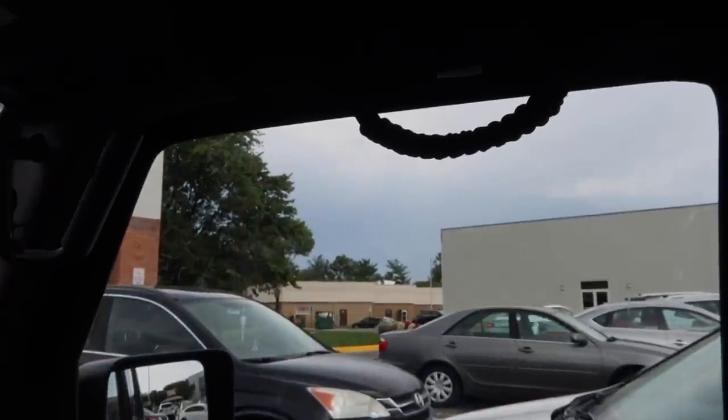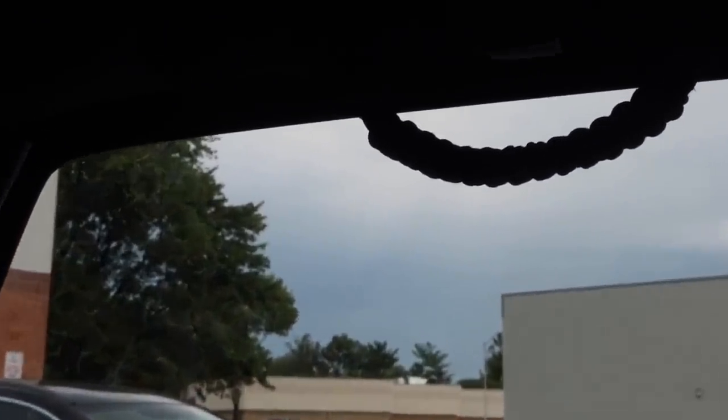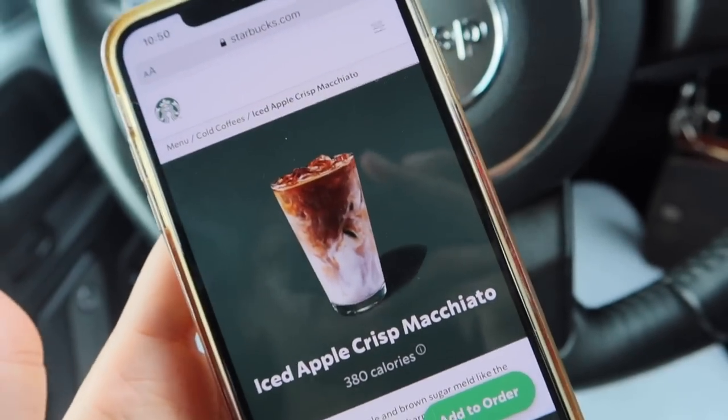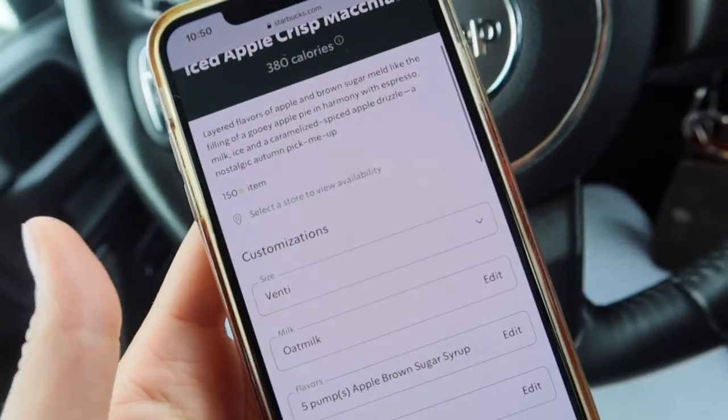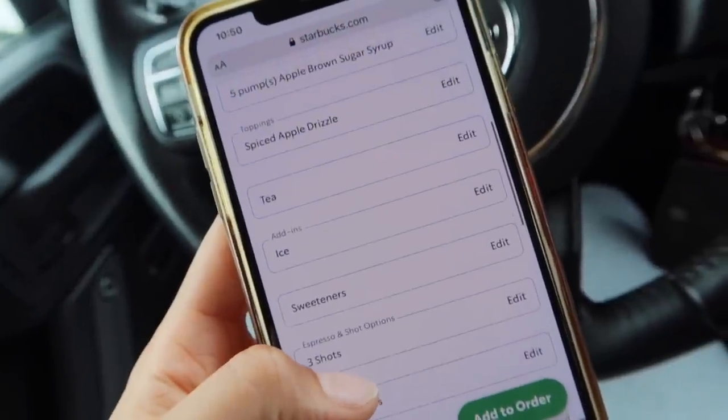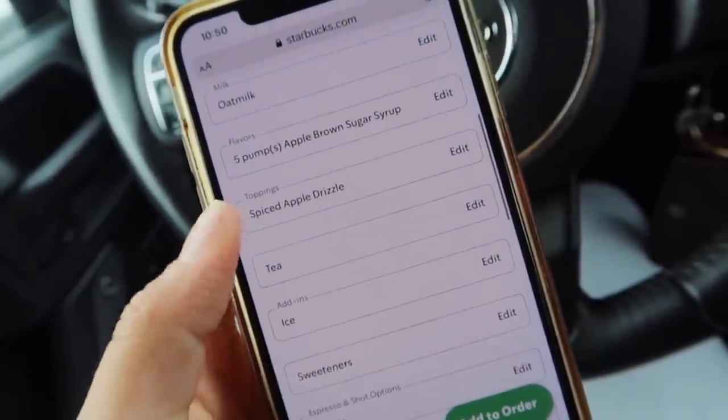Y'all see that? We got the gloomy, cloudy skies today. So this is what I would get, the iced apple crisp macchiato. A venti, yeah, because it'd be rough like that. Y'all, five pumps of this syrup.